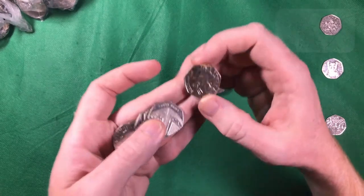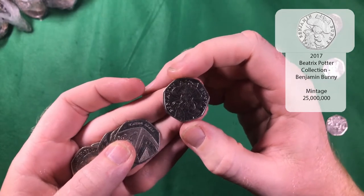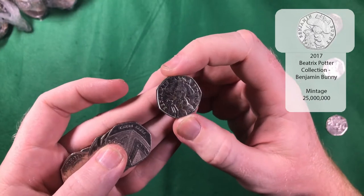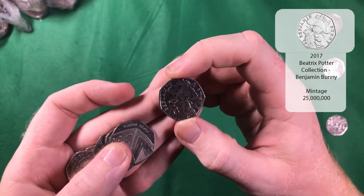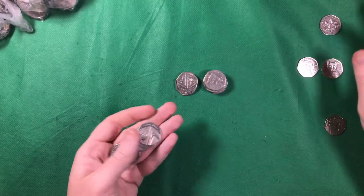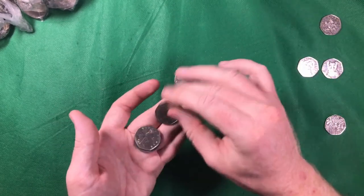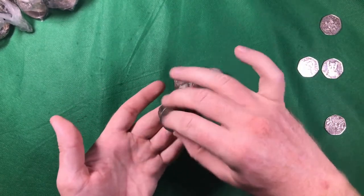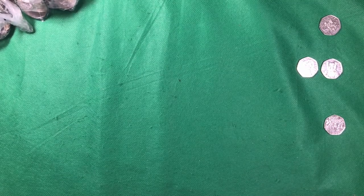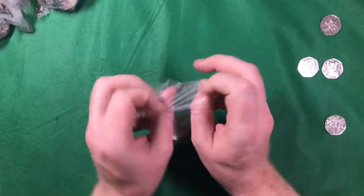And there we go, there's our next one. It's 2017's Benjamin Bunny, the most common commemorative 50p in circulation with a mintage of 25 million. Not great, because we find quite a few of them on all the hunts. Also, on the day of recording, it has been confirmed that the new Brexit 50p will be going into circulation as well.